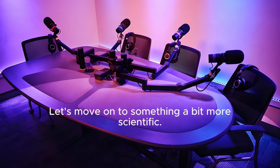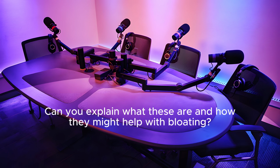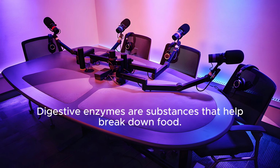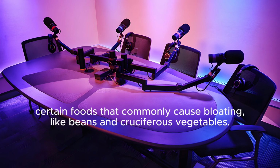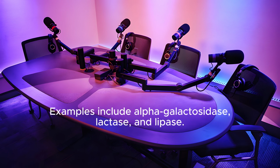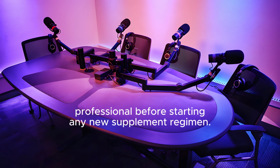That's good to know. Let's move on to something a bit more scientific: digestive enzymes. Can you explain what these are and how they might help with bloating? Certainly. Digestive enzymes are substances that help break down food. Some people find that taking enzyme supplements can help with digesting certain foods that commonly cause bloating, like beans and cruciferous vegetables. Examples include alpha-galactosidase, lactase, and lipase. However, it's important to consult with a healthcare professional before starting any new supplement regimen.